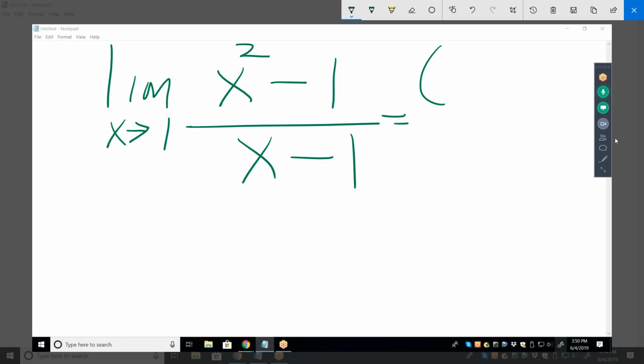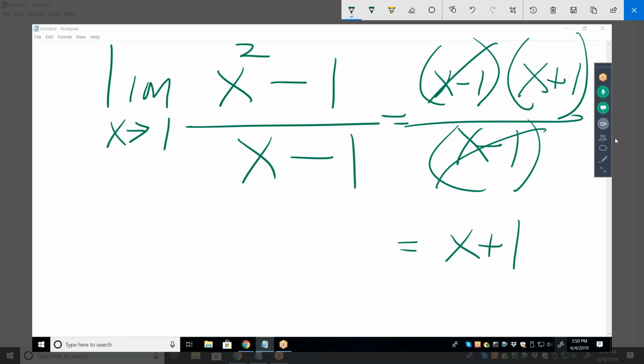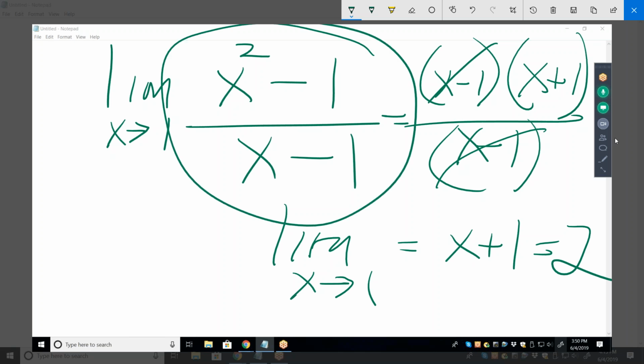But we can do something with this. We can factor the top into x minus 1 times x plus 1. The bottom is still x minus 1. Cross that out, and that whole function becomes x plus 1. Now, what is the limit of that as x approaches 1? 2. Exactly. So we started out with 0 over 0, but it turned into a number, 2.